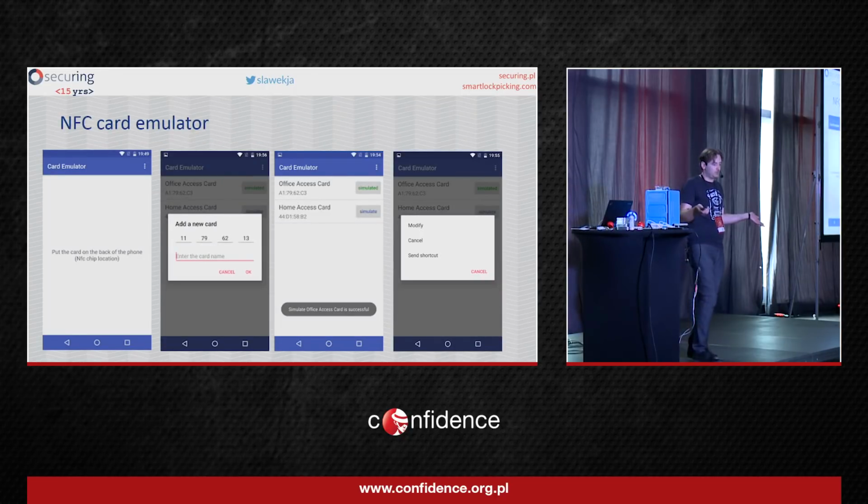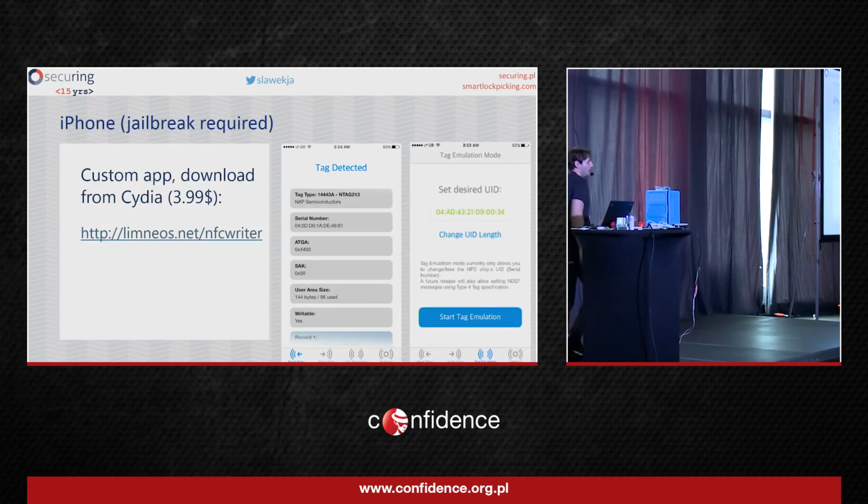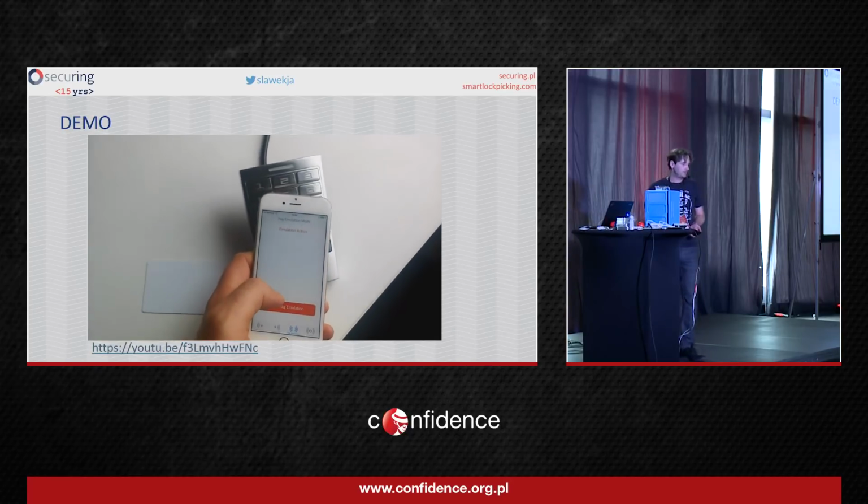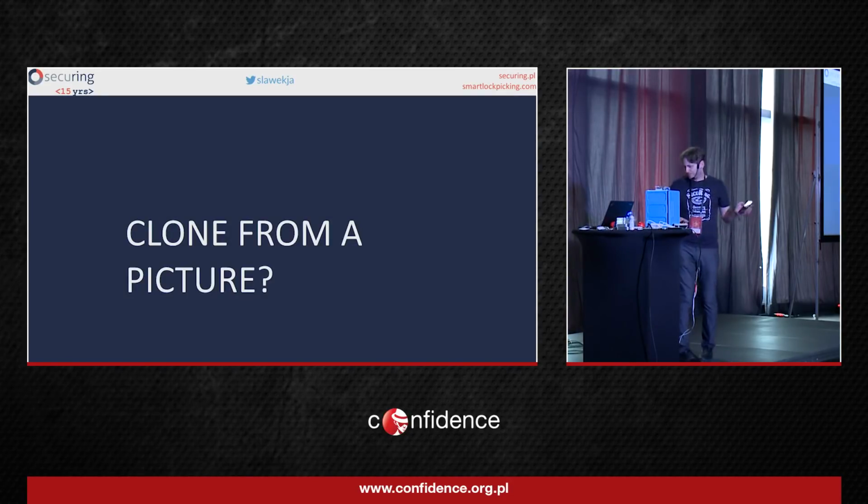So you just scan for the application and for the UID, and then you can emulate it simply. For iPhone, there is also an option for that. You can use an iPhone if you have a jailbreak, and I will just start the tag emulation, and it unlocks the system. It's just as simple as that. If you'd like to play with it, like I mentioned, it will be available later.